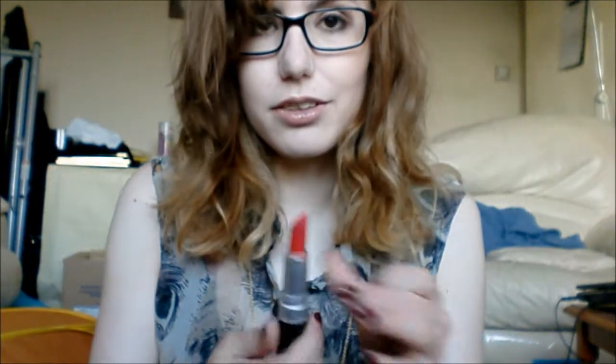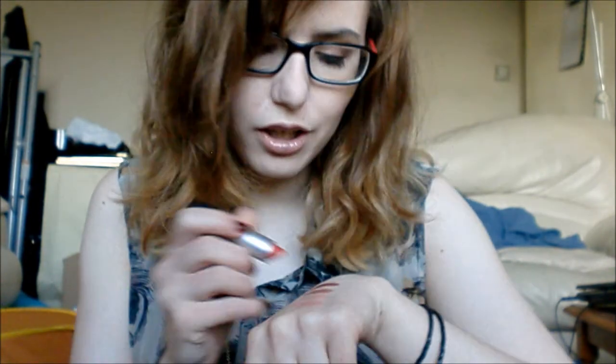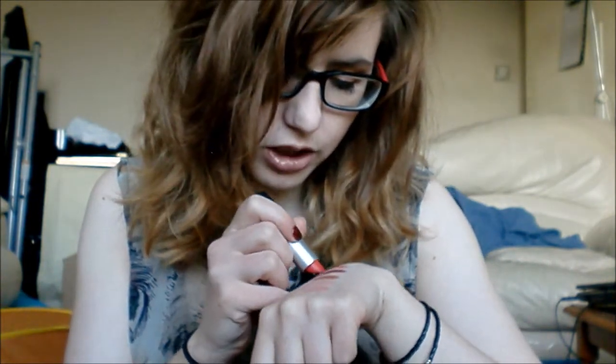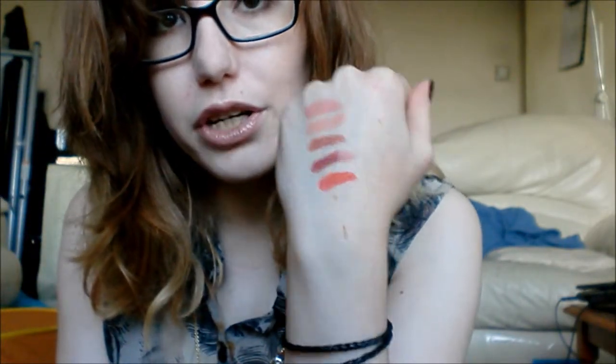The next discontinued shade is this, which I adore. This is Strawberry Suede by Revlon. Again, you can find this on eBay. I've ordered a couple of backups which just arrived this week. I'm so happy. It is the most perfect orangey, bright poppy red. I love this. I wore this so much during the spring. This is like an instant mood enhancing lipstick.